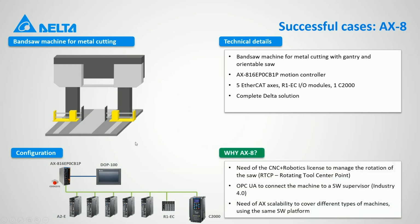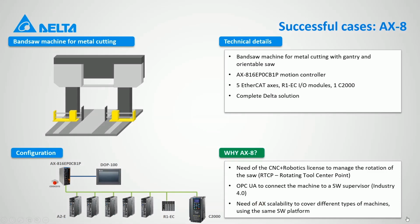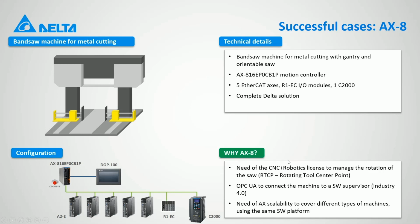Why did the customer decide to use the AX8? Because of the CNC and robotics license. In fact, in this case, let me show you the picture. In this case, the customer had to control this saw with a function similar to the RTCP of the CNC machines. In other words, the customer had to keep the rotating tool set final point always at the same point at the same height, but at the same time he had to rotate the blade, the saw of the machine. And we were able to reach this goal by the CNC and robotics license, and let me say, thanks to the support of our team.